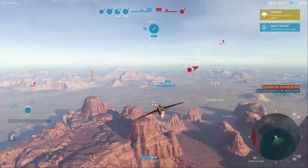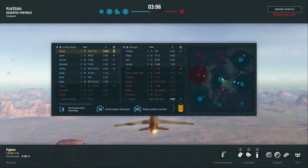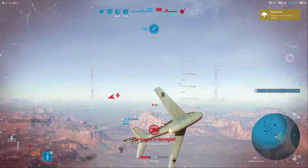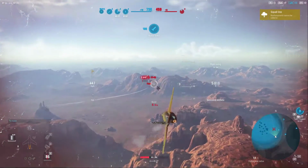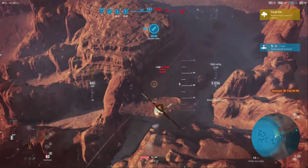Still have a heavy across the way here. Let's vector for an intercept on him. It looks like he's going after those heavies. Looks like he went after us actually in the end. Gotcha, Paul. Took almost the entire match to make it happen.